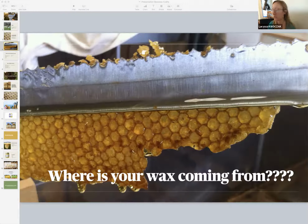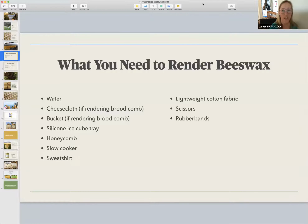I wouldn't use it for the cosmetic grade wax. But all that stuff can get melted down and used for a whole bunch of things. So first you need to render the wax, and there are different ways that you can do this.